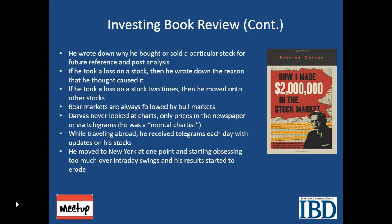And so they had a code set up where they would send the ticker, and his broker would send him a ticker with some prices and maybe a letter to indicate what each price was, whether it was the price at which he bought or sold or the closing price. But I thought this was interesting: he was so successful and is still regarded as one of the more successful traders of our day, and yet he was a mental chartist. He never actually looked at charts of any of his stocks.